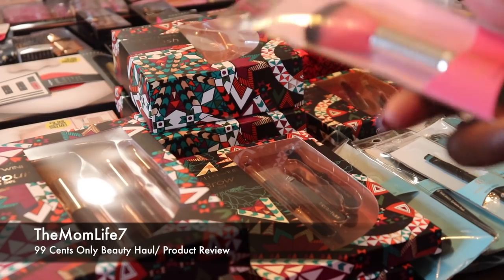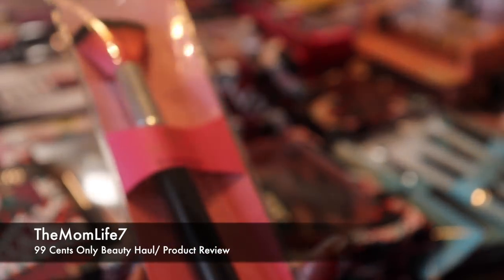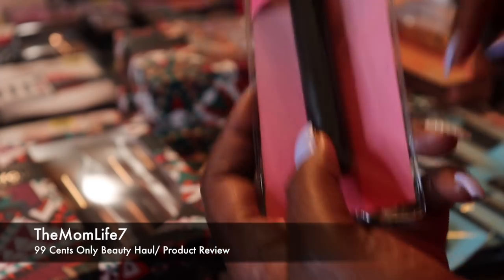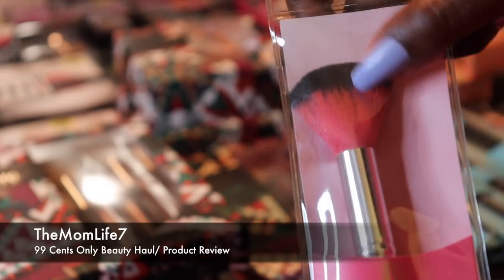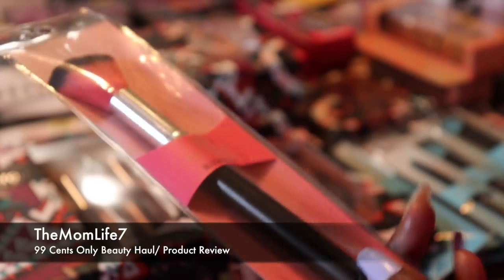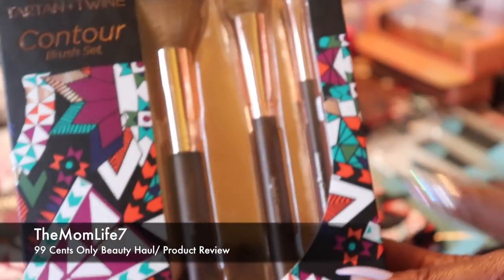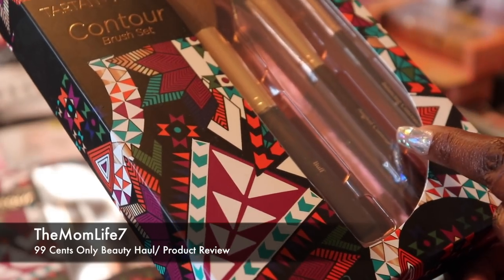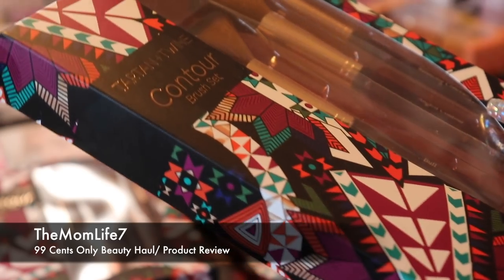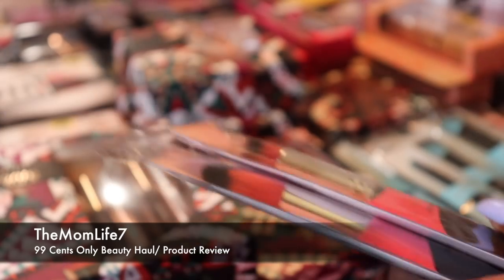So another cool find. This is by Basic Beauty. This is a blush brush. I have a whole set of these. It's a pink and black. The handle is black with the silver metal thing, and then the brush part is pink and black. I have the blush brush and the foundation brush. And by the way, they're all marked and tell you what the brushes are. One they're calling a buff, angled contour, and a balancing concealer or something like that. So I don't know what that means, but I'm sure my daughter does.